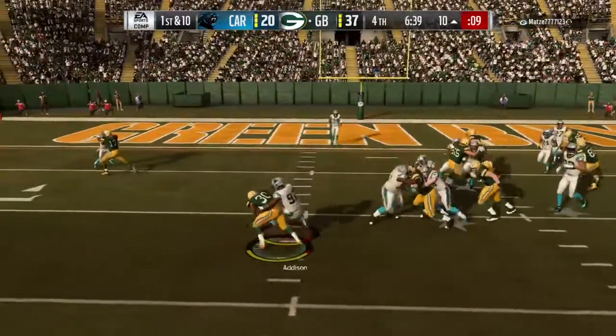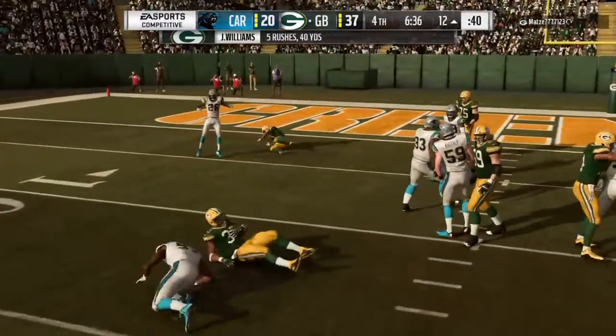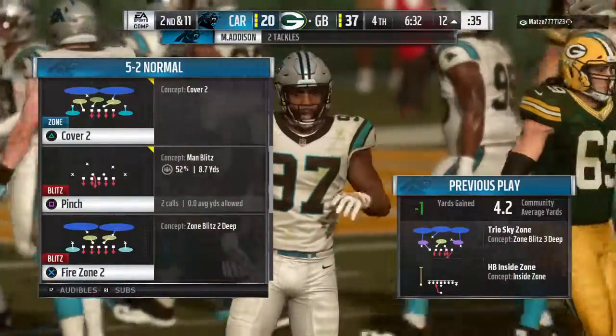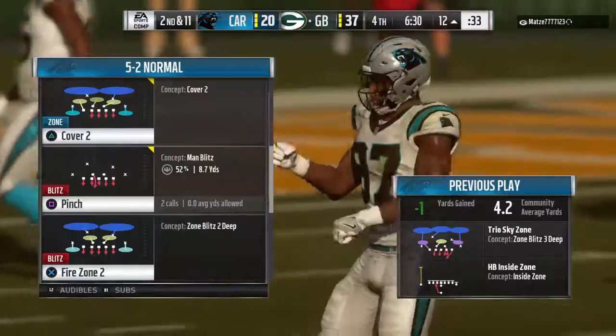They'll try and run. This is Williams. And they go the wrong way on this one. Losing yardage back at the 12. It's a loss of a yard there, and now 2nd down.